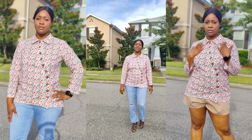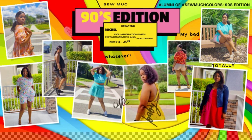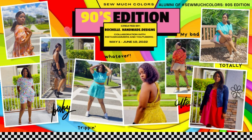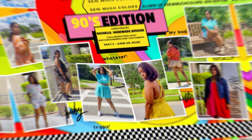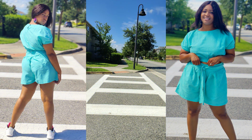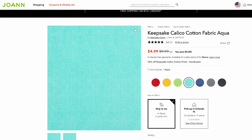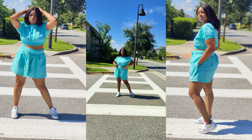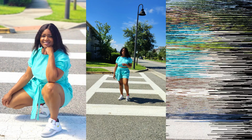After that asymmetrical button down shirt, as part of hashtag So Much Colors, I'm not going to go into full details for this one simply because I did a roundup video for hashtag So Much Colors, but I did do a bonus make for that because I wanted a total of 8 items sewn for the So Much Colors 90s edition. So that bonus make was Simplicity 9550, which is a Mimi G pattern. The fabric used is a keepsake calico burlap texture aqua fabric from Joann's. And in the roundup video, I said all the fabric for So Much Colors 90s edition was from Joann's.